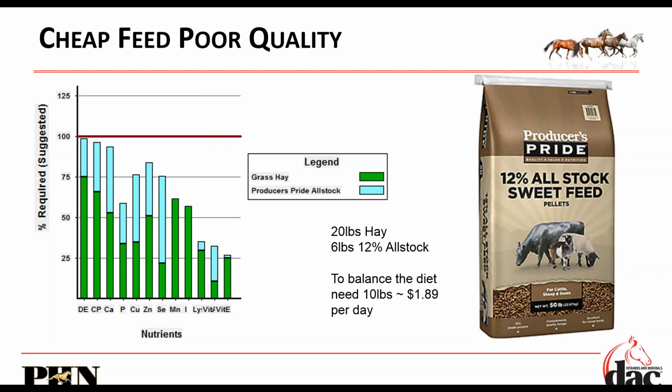So this is Producer's Pride. It's an all-stock feed from Tractor Supply. And it seems too good to be true. Out here on the East Coast, it's about $9 and change a bag for a 50-pound bag of this pelleted or textured feed. Oh, that sounds great.